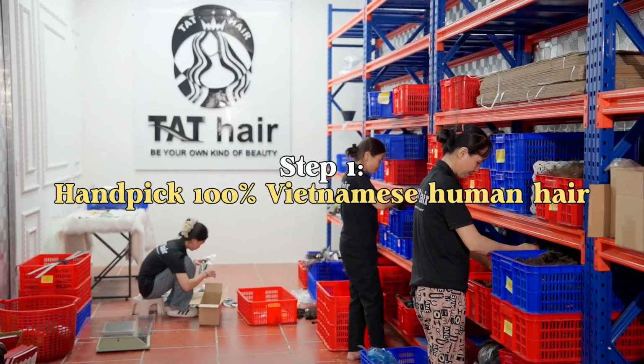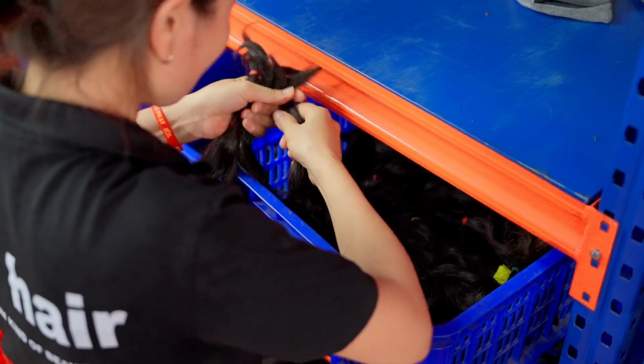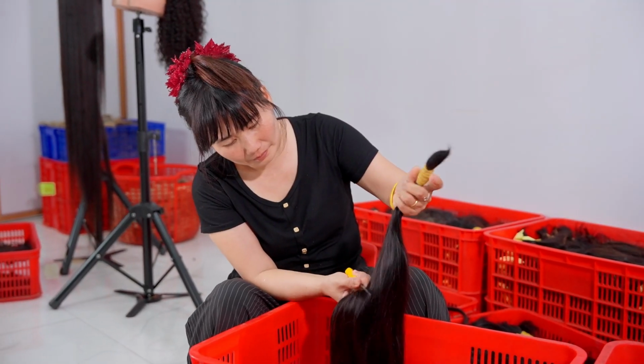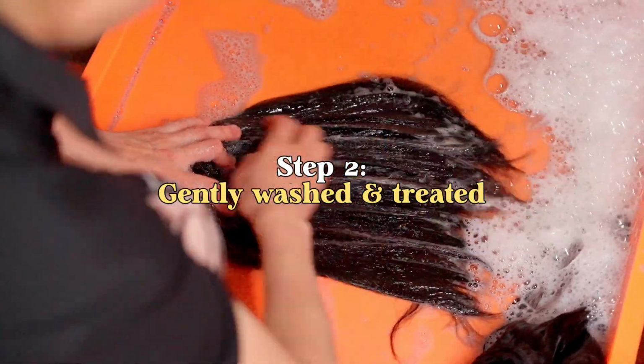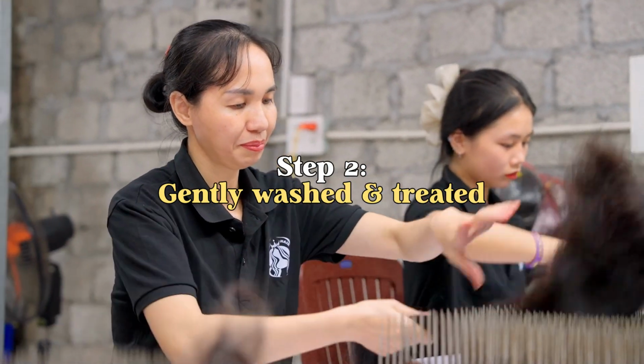At TAT Hair, we believe that quality begins at the source. Each bundle starts from hand-picked, 100% Vietnamese human hair. Every strand is then gently washed and treated, preserving the hair's natural softness and silky texture.